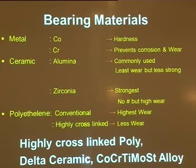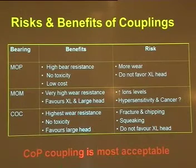A few points about the metal: usually they are made of cobalt and chromium. Cobalt provides hardness to the prosthesis, and chromium prevents corrosion and wear. Ceramic alumina is commonly used, that has the least wear, but it is less strong. Zirconia is strongest, but has more wear than alumina. Highly cross-linked poly has as little wear as almost ceramics. So highly cross-linked poly, Delta ceramic, and cobalt chrome alloy are our future.